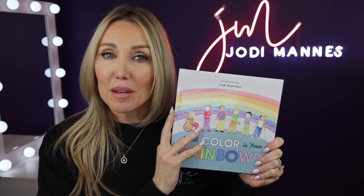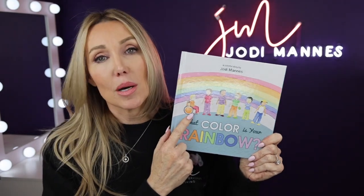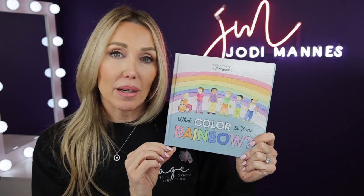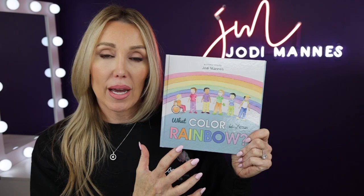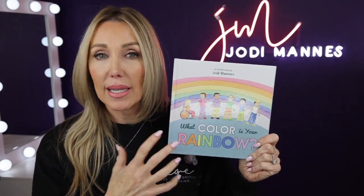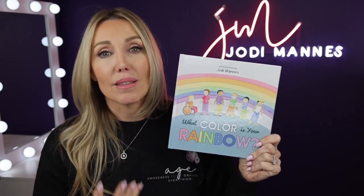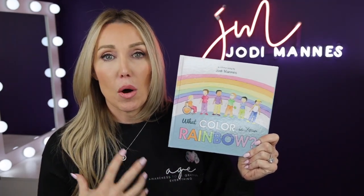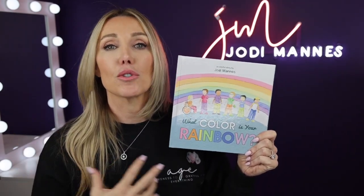And without giving too much of the story away, it's about diversity. And if you look close at the characters, there's a boy that's in a wheelchair. One of the boys has a hearing aid. But what's unique about it is that each of the individual characters are unique in their own way, just like each individual color of a rainbow. Very unique and special, but when you put the colors together, it creates something completely magical like a rainbow. And so it's really meant to talk about what color is your rainbow, how many different colors do you have in your life in terms of the people that you surround yourself with.